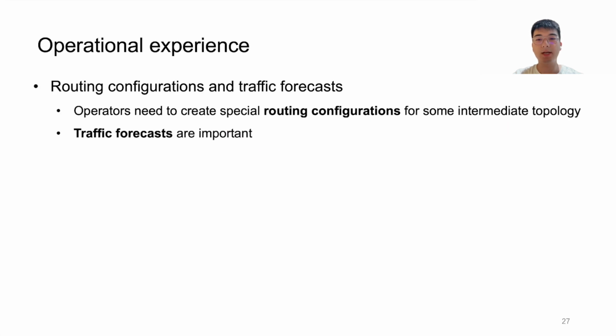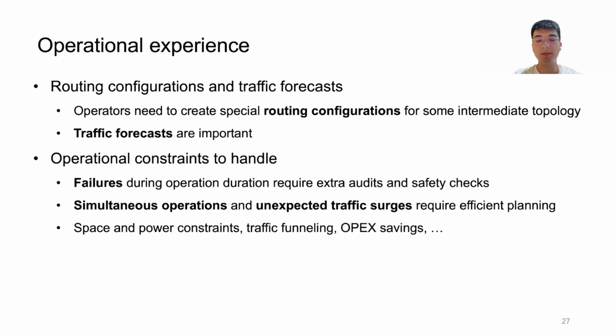Next, I'd like to share our operational experience. In some production scenarios, network operators need to create special routing configurations during the migration process to utilize a special intermediate topology. Also, we need to incorporate traffic demand forecasts into the migration process because the migration may take several months and the traffic may increase drastically. Besides the standard demand and port constraints, we also handle other operational constraints, including the failures during operation duration, simultaneous operations, unexpected traffic surge, and so on.